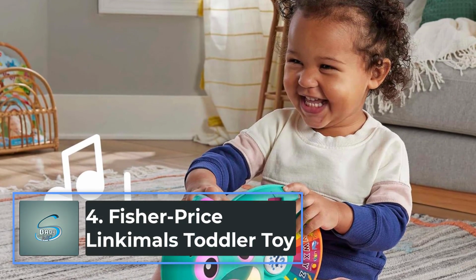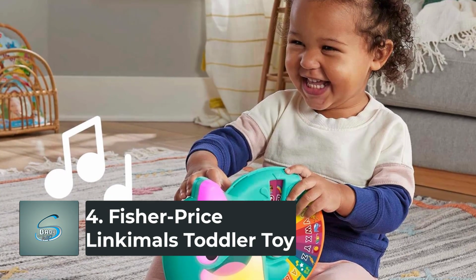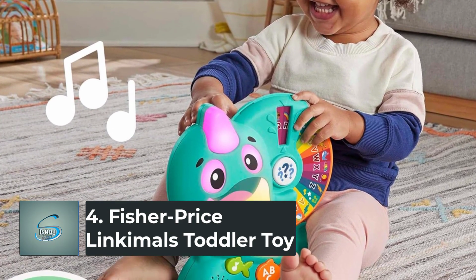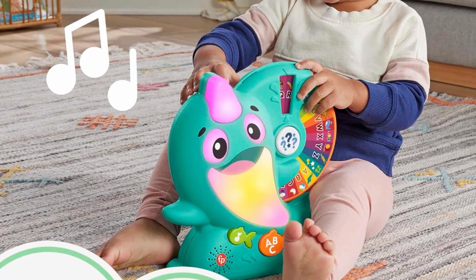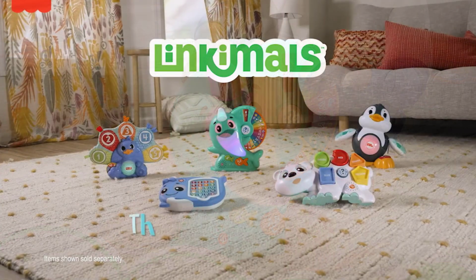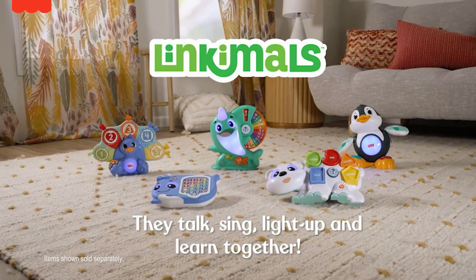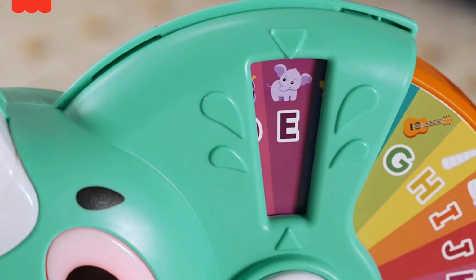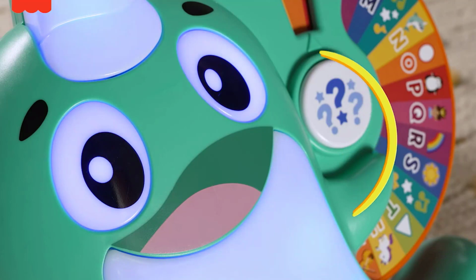Number 4. Fisher-Price Linkimals Toddler Toy. At Fisher-Price, we know play and development go hand in hand. From bright colors and textures that engage their senses, to activities that get them sitting up and crawling, and interactive friends that introduce first words and spark imaginations, Fisher-Price toys help make reaching those important milestones, and everything in between, so much fun.